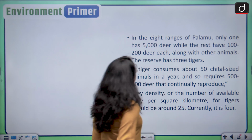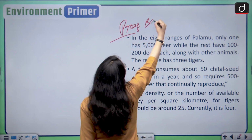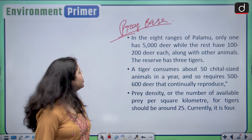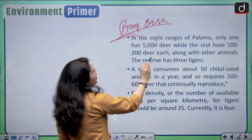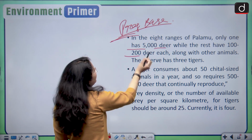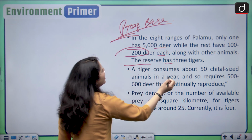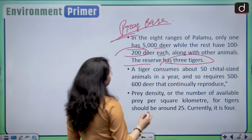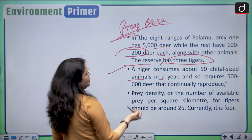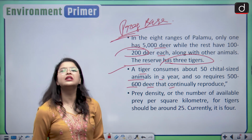Now let us talk about the prey base in the Palamu Tiger Reserve. So in the 8 ranges of Palamu, only one has 5,000 deer, while the rest have 100-200 deer each, along with other animals. The reserve has 3 tigers. So a tiger consumes about 50 cheetal-sized animals in a year, and so requires 500-600 deer that continuously reproduce.